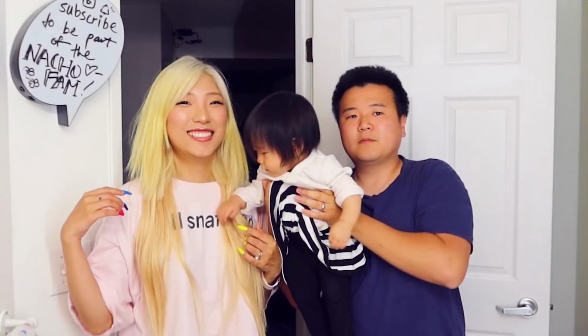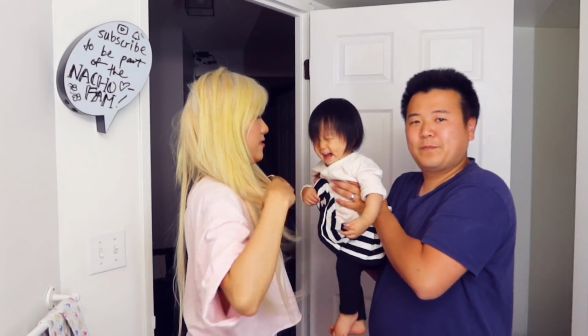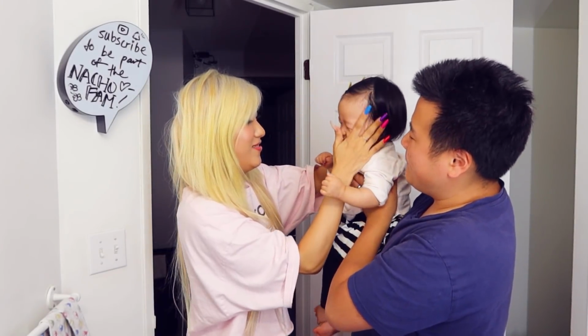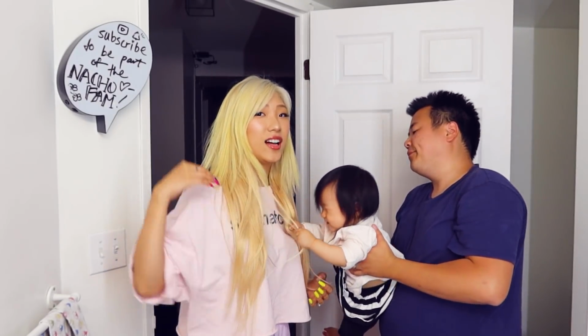They say that you should put your extensions near the bottom so they blend better, but I feel like putting them near the bottom is worse. Look at my hair! Mina, do you like my hair? It's different colors. It's different colors and look.